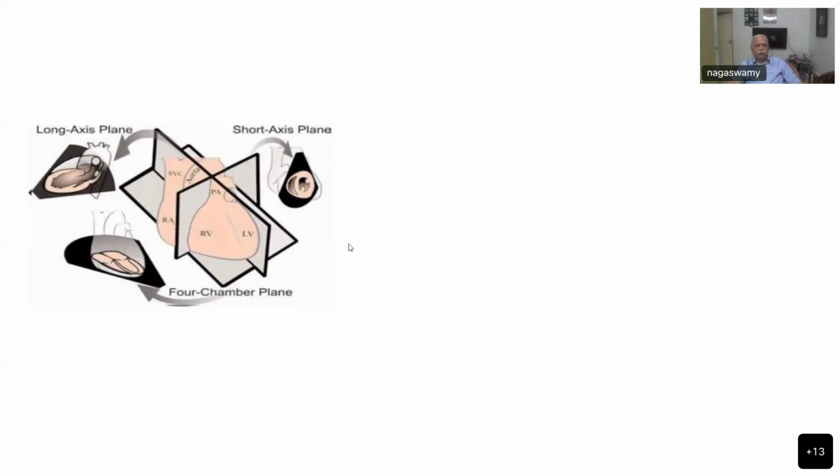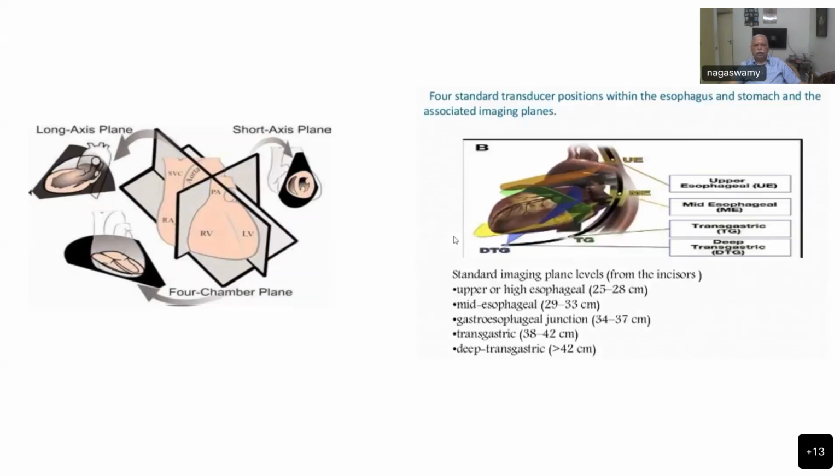Sometimes they give the images and ask you to identify them. If you see a lengthy picture with the aorta and other things, this is the long axis. If you see the valves in cut section with two openings, it is the short axis. And if you see all four chambers, it is the four chamber view. And these are the four standard positions for the transducer: upper esophageal, mid esophageal, transgastric, and deep transgastric. These are the various levels, or lengths of introduction, of the probe.